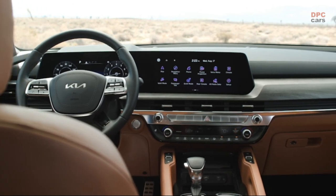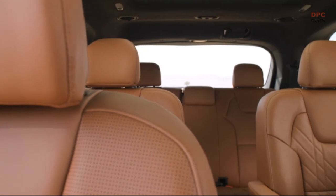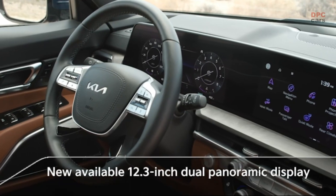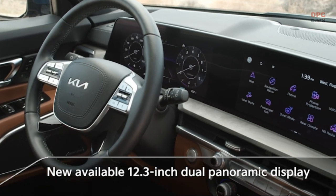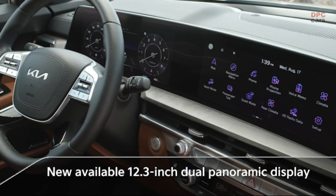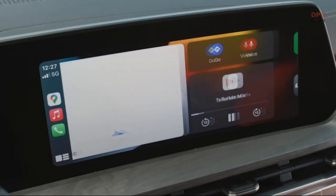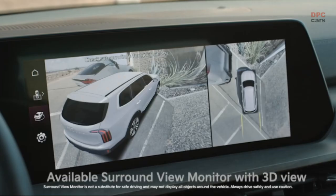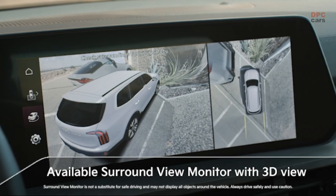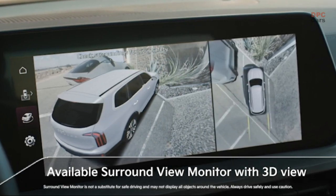The Telluride's interior captures a feeling of upscale exploration in a spacious three-row environment with seating for up to 8 people. You'll immediately notice the crispness and clarity of the available dual panoramic display with navigation. It offers more than 24 inches of digital instrument cluster and touchscreen for entertainment, convenience, and more. The available surround view monitor with 3D view helps you take the guesswork out of parking and low-speed maneuvering by providing an aerial view of your surroundings.